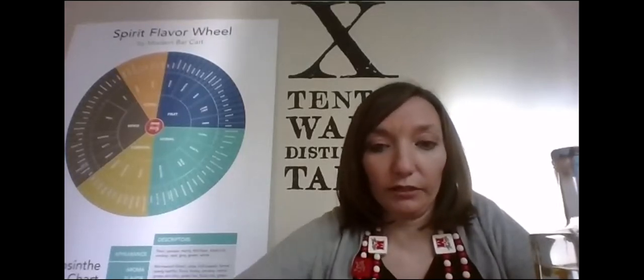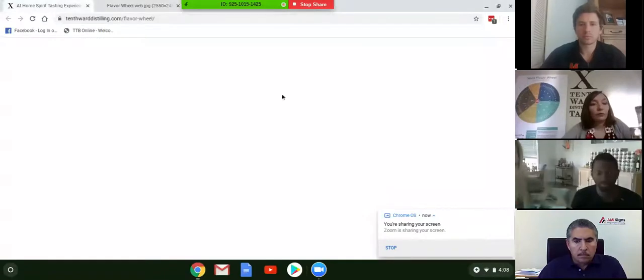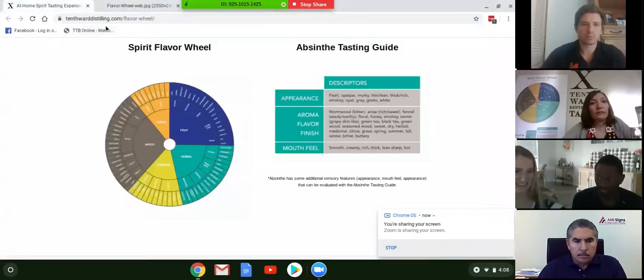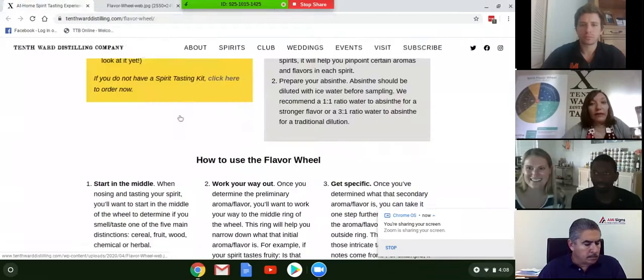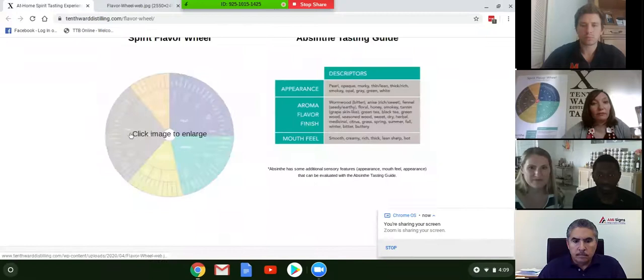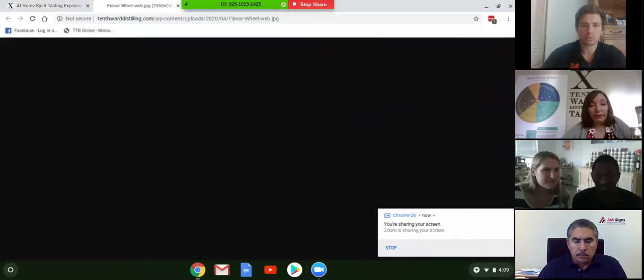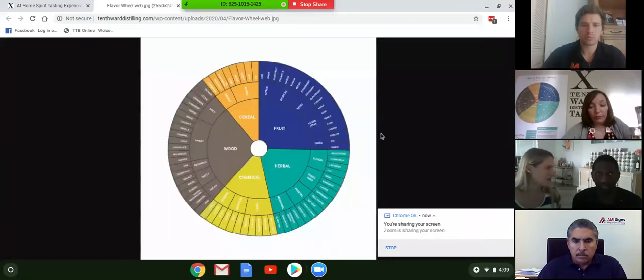Now I'm going to go ahead and share my screen for a second so I can show you guys what a flavor wheel looks like here. And if you want to follow along, you're welcome to go to 10thwarddistilling.com/flavor-wheel, the word wheel, and I have it here on my screen. And you'll want to scroll down. This is how to do an at-home guided tasting experience. But if you scroll down to the flavor wheel, you can click on it to enlarge it, and it'll open up to a larger image here, which I'm showing on my screen.